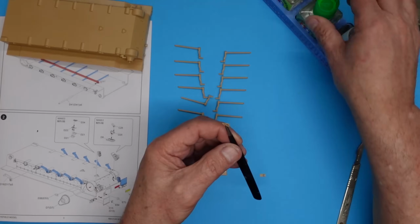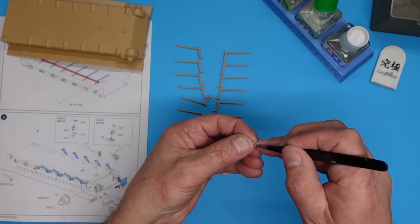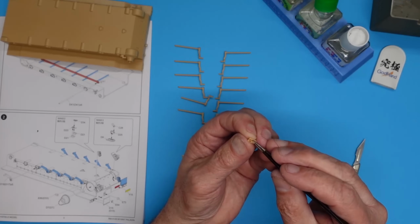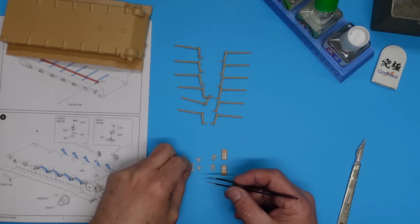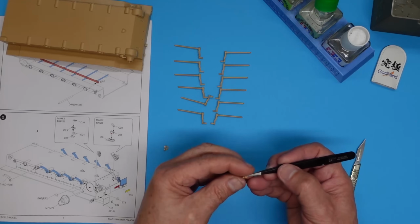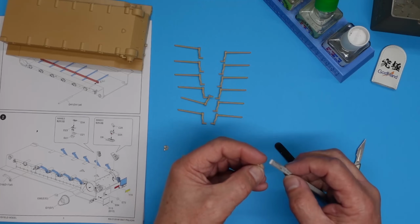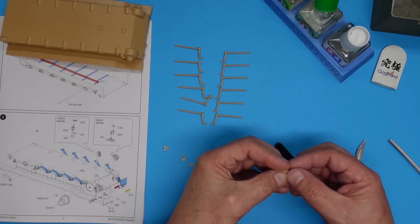Now what I'm going to do here is put a drop of cement on here. Quickly. Put that in, ejector pin mark on the inside. There we go. So that's gone in. It's got a little bit of play in it, so we'll just make sure it's nice and square. Okay, now I'm wondering, are these moulded? Were they all moulded the same way round? So do we have to remove the ejector pin marks? So that one's going to go on that way. So that's got an ejector pin mark on that side. Yeah, they're all the same, unfortunately. So hopefully we'll just be able to sand that away rather than have to start filling and stuff like that. Yeah, good enough.